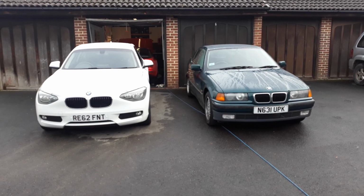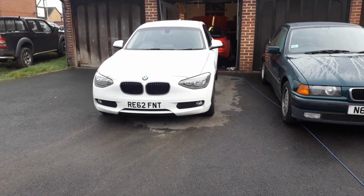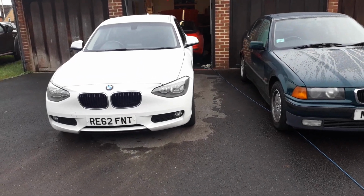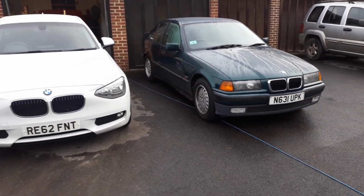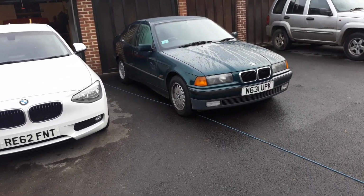So we've got two BMWs, a newer one and an older one. We'll have a quick look at them and I'll show you what I look out for when I'm buying my used cars. Come on, let's go and have a look. So here we have two BMWs, one a 62 reg and the other one an N reg. The buyer's guide does cover both cars, but it's nice to have a newer and an older one in front of us so we can go over them both.